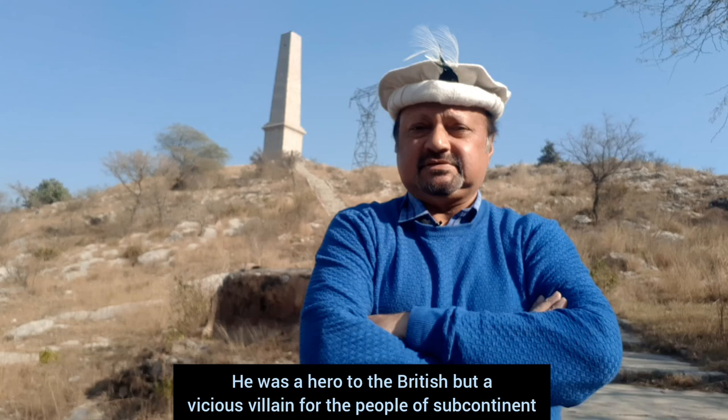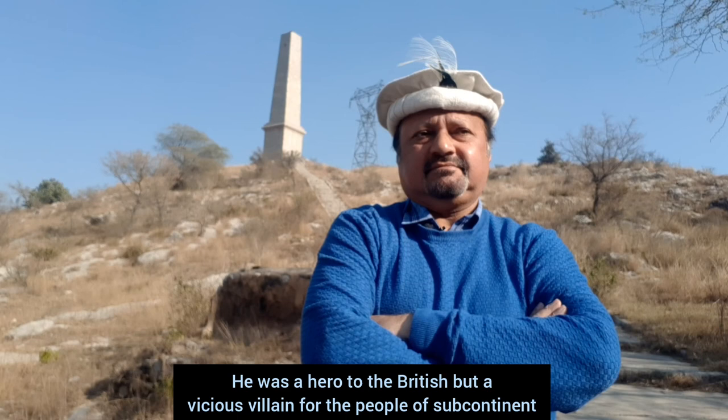Now, General Nicholson was a very controversial person. He was, of course, a hero to the British, but he was a vicious villain for the people of the subcontinent and the Afghans. He hated Afghans and he hated the Muslims and the people of the subcontinent. General Nicholson was known for his prejudiced, racist hatred towards the people of the subcontinent and the Afghans, as I mentioned earlier. Once he decapitated a tribal leader and placed his severed head on the desk as a deterrent for others.